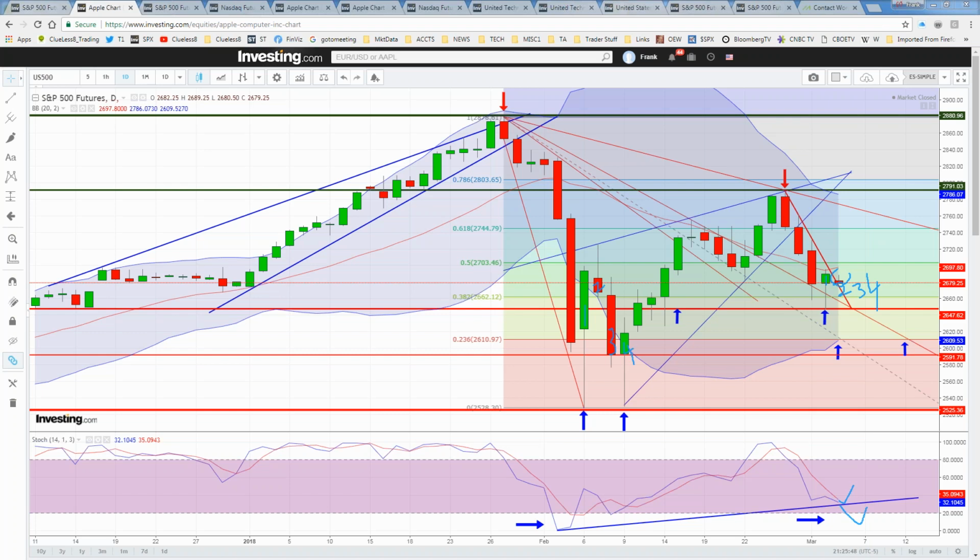So basically by Wednesday, day 4 approximately, we need to see a green day. That's called a follow-through day. That would portend and trigger a rally which would bring us back towards that 2800 level. End of story. It's simple stuff.